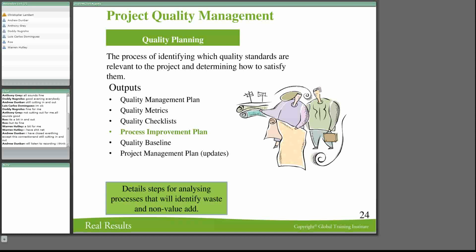Those are the steps. Again, you're going to analyze the process and identify wasted steps. Now you're going to say, well, why do I need to do that on all projects? You probably don't. On smaller projects, you probably don't have to worry about it too much. But the bigger the project, and the earlier you analyze your processes, the more value you're going to make for both the client and for the stakeholders.